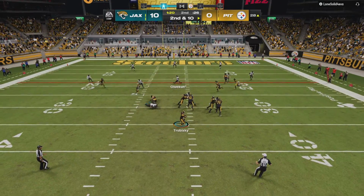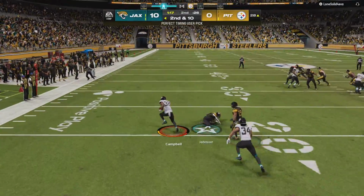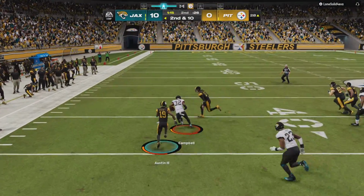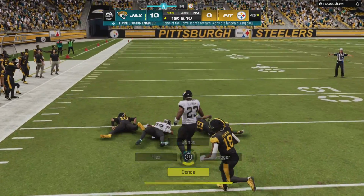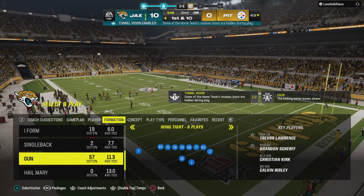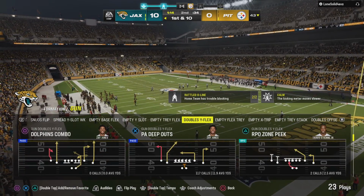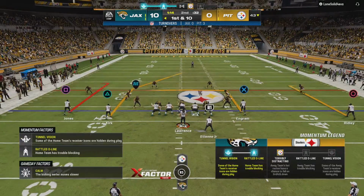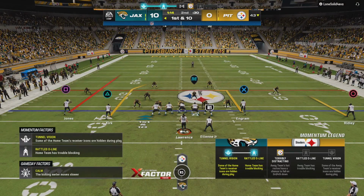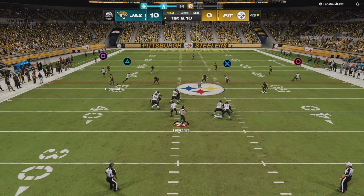Second and 10, it's Trubisky again. And for a third time tonight, he's intercepted. Picked off by Tyson Campbell, and the Jags will take over here as they get it up to the 43-yard line. They'll take over first and 10 at their own 43-yard line. The Jacksonville offense set to begin their next drive. They'll start in excellent field position following the INT.